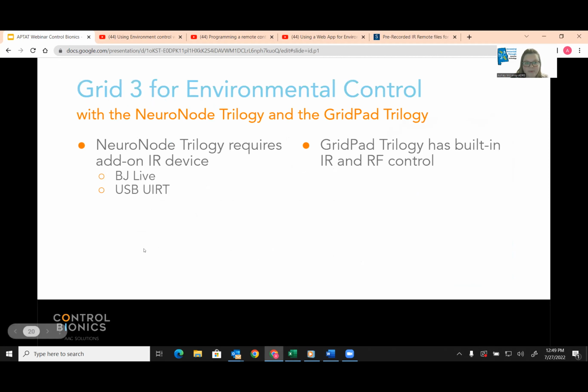Lane, would you like to describe the difference in the devices and the IR control? Yeah, so the GridPad Trilogy is going to have built-in IR and radio frequency control. I'll be honest with y'all, I haven't really delved into the RF control within the GridPad. Ashley and I were having enough experience with the IR at this point. So I haven't really gotten into the meat of that part, but it is something that's now on my list to do and look into.